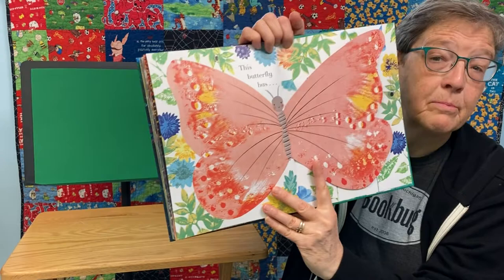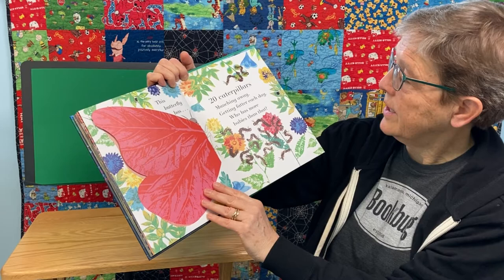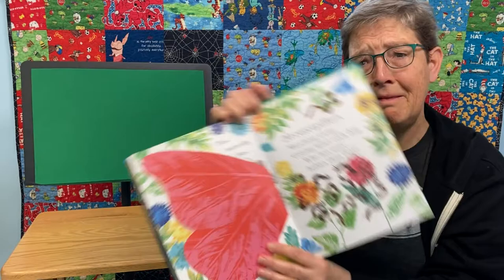This butterfly has 20 caterpillars. Munching away, getting fatter each day. Who has more babies than that? Who can possibly have more than that?